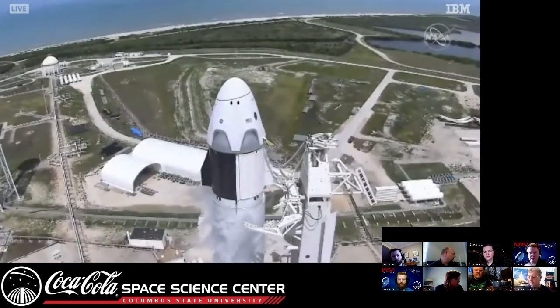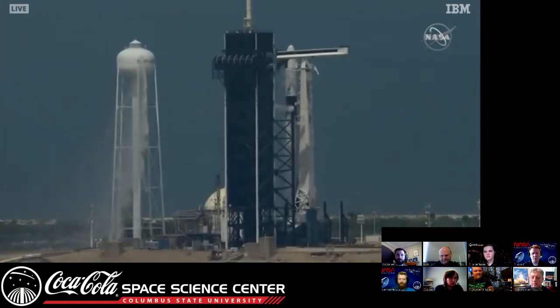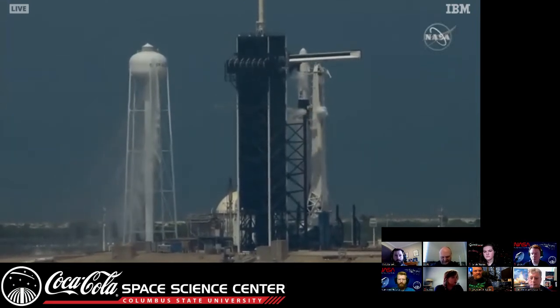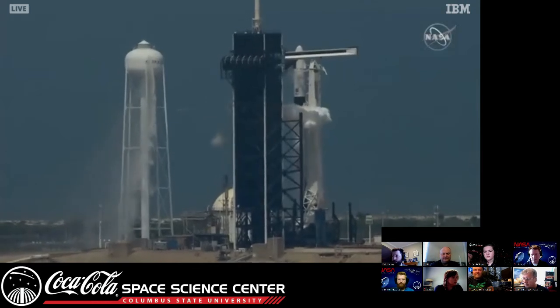Right after liftoff, we have about 58 seconds until it reaches what's called max Q, which is the maximum pressure on the vehicle. So there you see the water being released off of that. We'll talk about the water suppression system a little bit later because we're down to 1 minute 40 seconds.